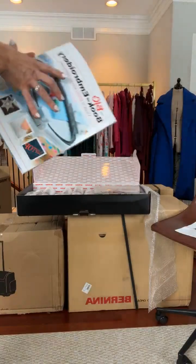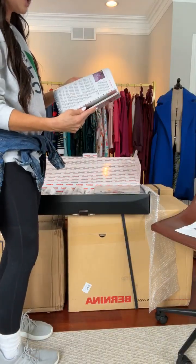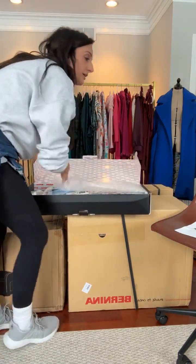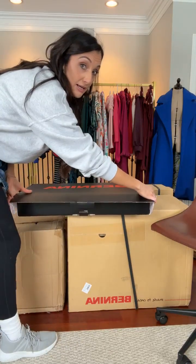So this is embroidery. I, again, know very little about embroidery, so I feel like I'll be using this a lot to figure out how to create designs on things. Very excited about this. Okay, so this is the embroidery package.